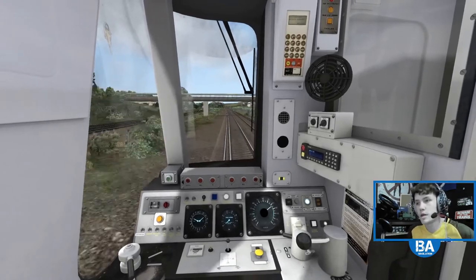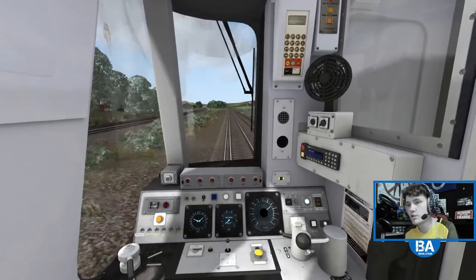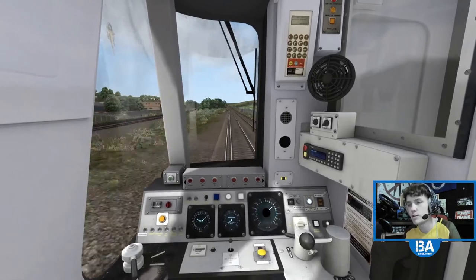More than welcome, mate. There's Coulsdon South Station on the left. I think that's Coulsdon, yeah, it would be Coulsdon South.